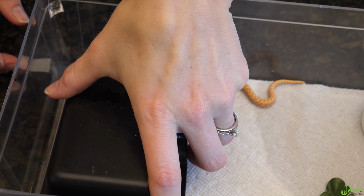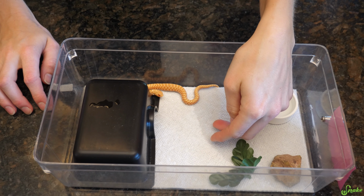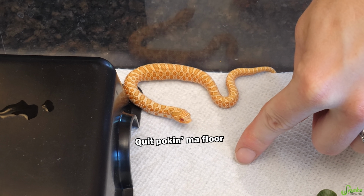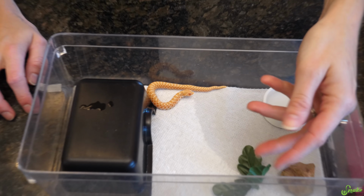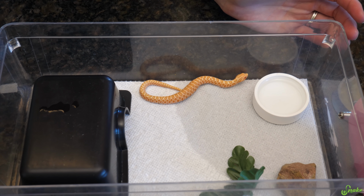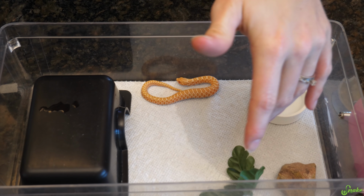There you go, buddy. You may have noticed that we have all of our babies on paper towels here instead of aspen, like what we use for the adults or even the yearlings. And that's because for our babies, since we have so many of them, it's just easier to keep them on paper towels so that when we feed them, we can just drop a pinky or a fuzzy for the bull snakes in here, push them back into the rack, and leave them alone. So when they get a little bit older, our hold max anyway, we'll switch them over to aspen. But for all the babies we're gonna sell, we usually just keep them on paper towels until they go to their new homes.